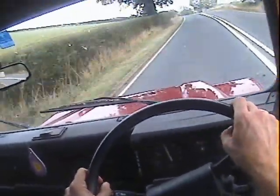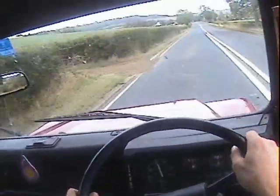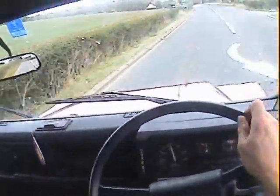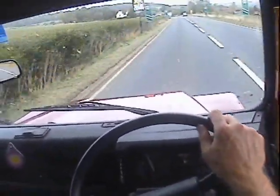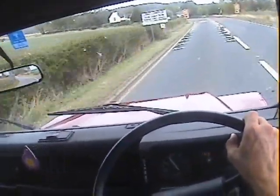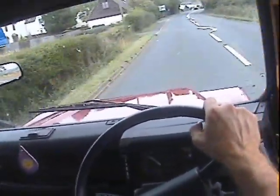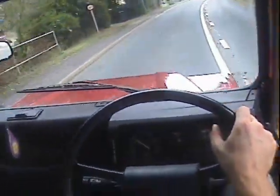It steers pretty sharply. All the instruments are working in front of me, the speedo, fuel gauge and temperature gauge. Track's nice and straight. Gear lever vibrates slightly, but not uncommon. I think that's a tiny fault really. Let's just slow down for the 30 zone. Overall, driving wise, it's really hard to fault. There's no unpleasant bangs, squeaks, clunks, groans or rattles or anything. It just seems to get on with it.